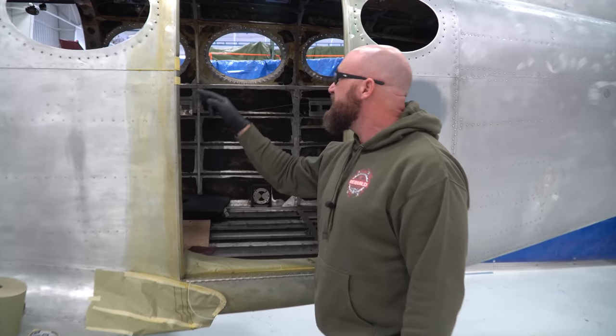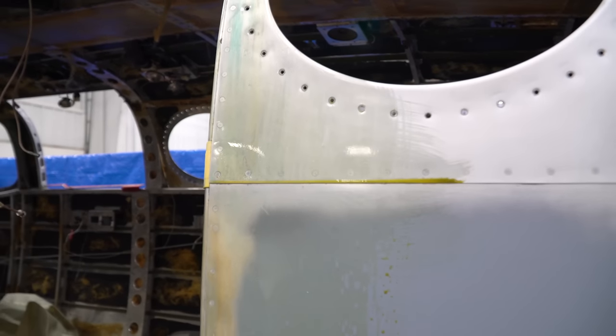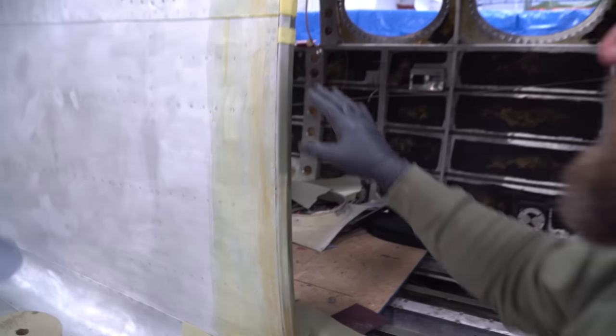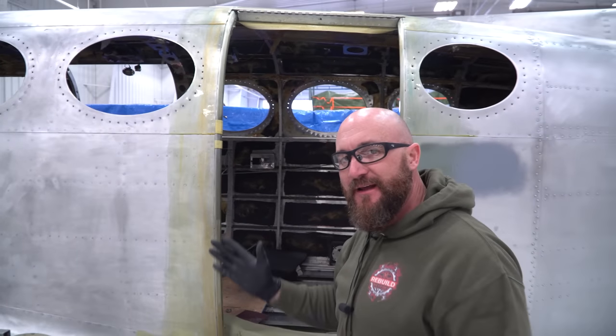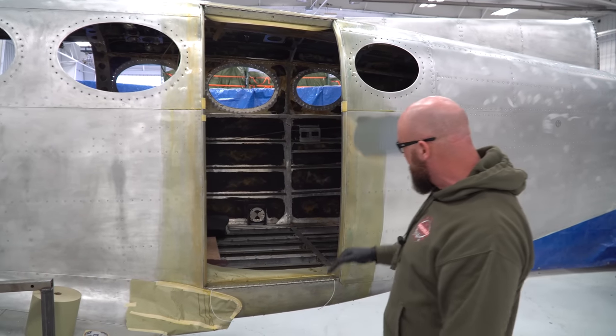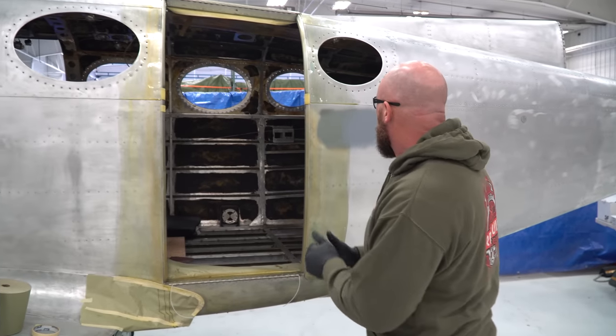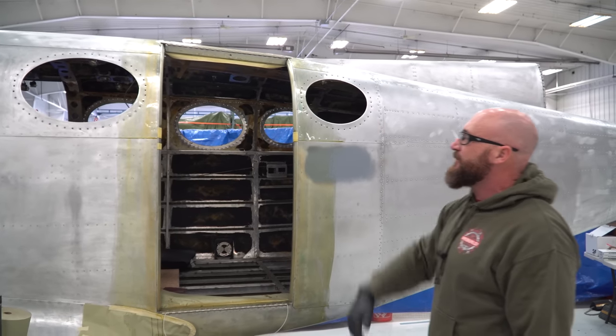Look in here, you can see where we did a little bit of sanding and kind of broke the surface of the aluminum. You can see how the Alodine is really kind of etching into that, but that's what it's supposed to look like. It's supposed to get this brown hue to it. That means it's bonded with it, and it means that you're gonna have a good base to get your primer on top of. Yeah, so we're gonna let this set up a little bit, and then we're gonna rinse it off, and then we get to painting it.